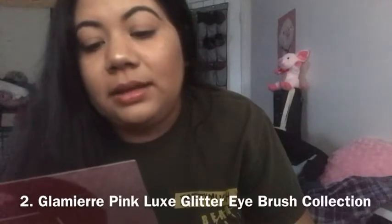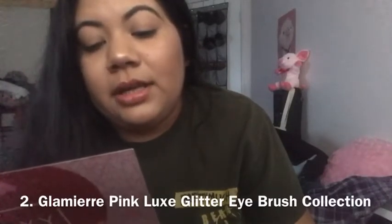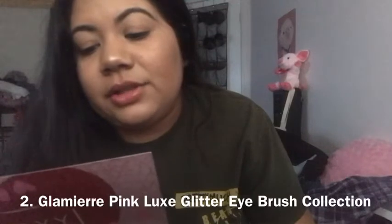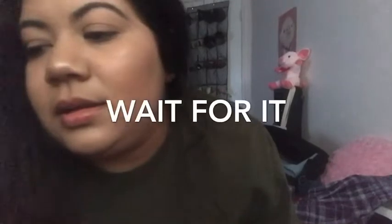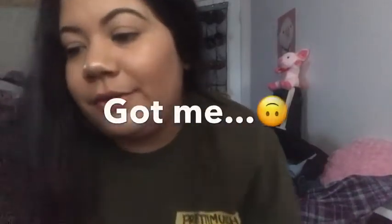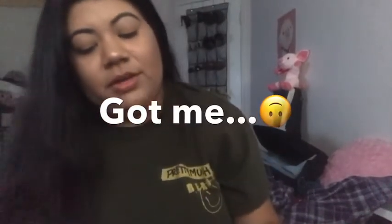And then we have the Glamier Pink Luxe Glitter Eye Brush Collection. Glittery, enchanting, and fun, this set features 4 essential eye brushes. Ultra soft duo synthetic bristles make blending easy and flawless. So I'm guessing they come in here. I think this came like that. Wow, Boxycharm. Got me messed up.